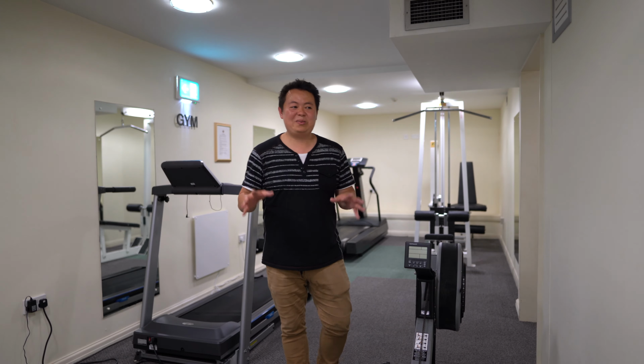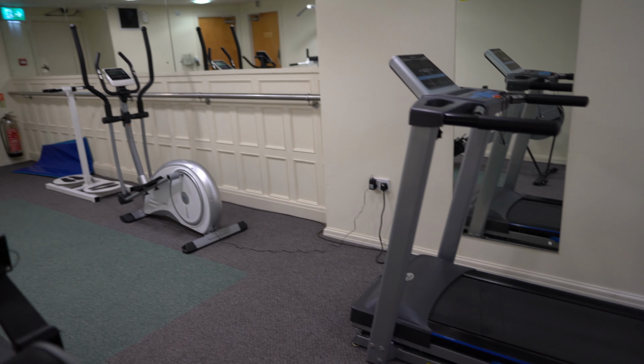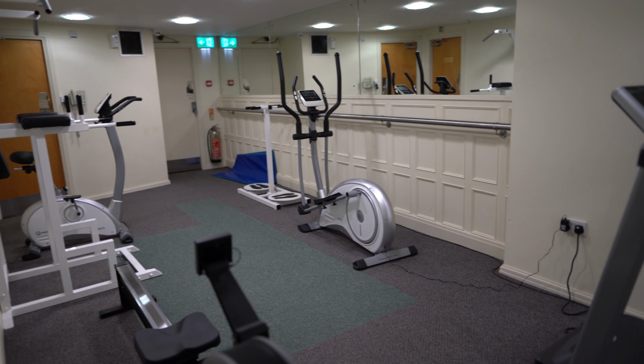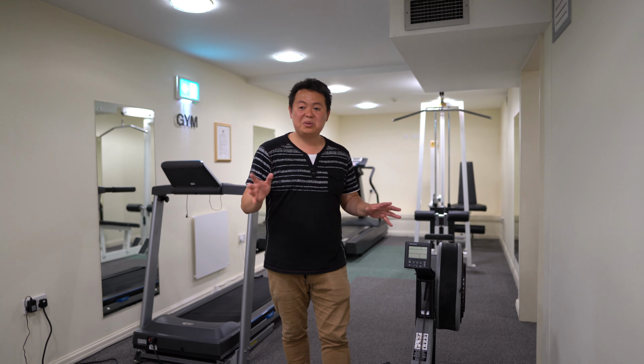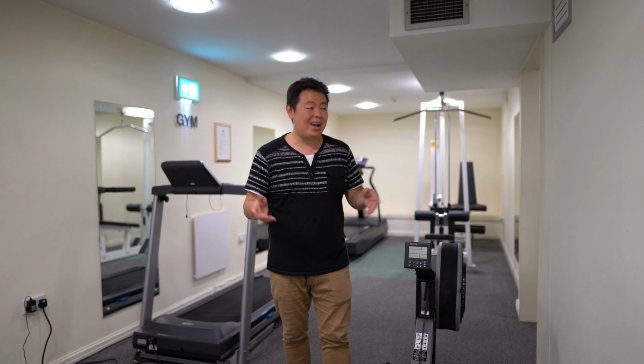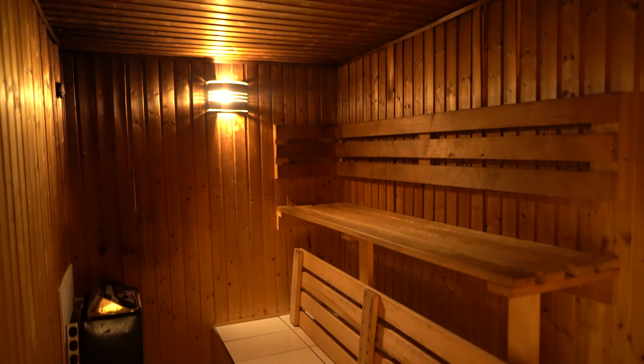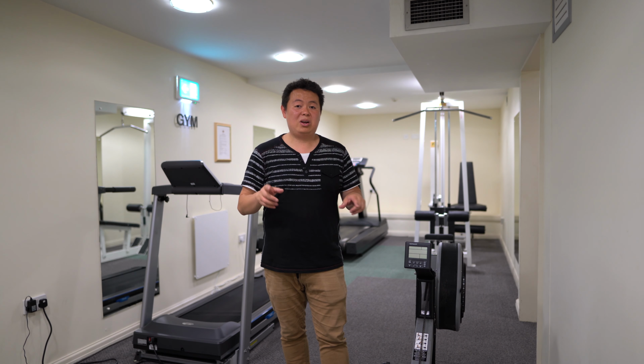Another thing I really like about this hotel is the workout amenities. So you have a fairly equipped gym right here with ellipticals, rowing machines, and when you're done with that, you can go to the steam room. And when you're done with the steam room, there's also a dry sauna. That's all included in the price of your room.